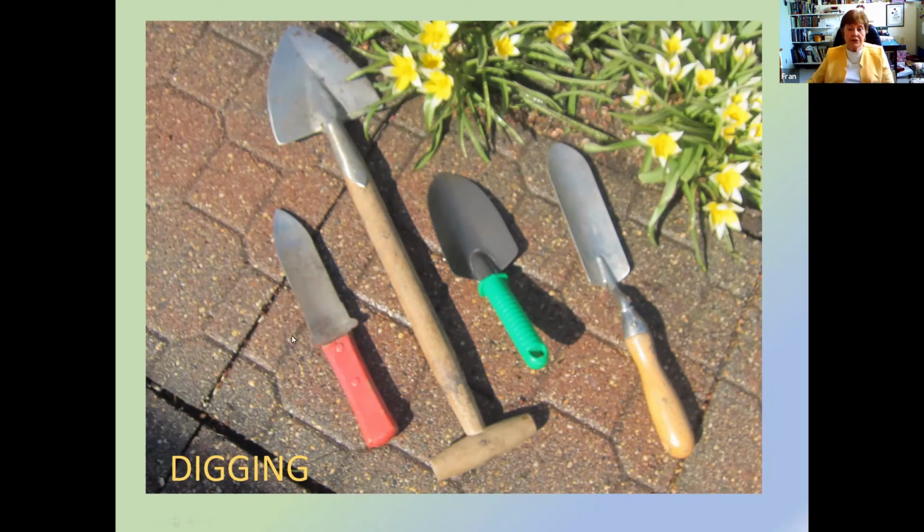And then on the extreme left, you'll find the hori hori knife. This is a Japanese kind of gardening tool, and it's worth its weight in gold. It's very heavy, and it will dig through roots, and it will dig up dandelions, and it will act as a spade, or it'll act as a digger, either one.